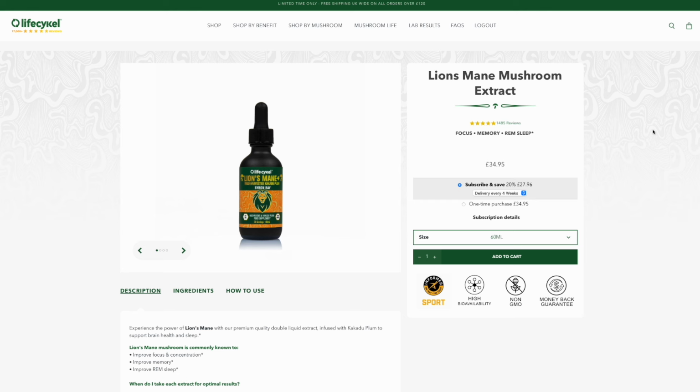The first supplement I take is lion's mane. Lion's mane is a mushroom, and I take it with my morning coffee before I trade, with a number of other supplements. I take it in liquid form from this company called Life Cycle. This is the highest quality one I've found, and I've been taking this for at least 3 or 4 months, if not longer, maybe 6 months.